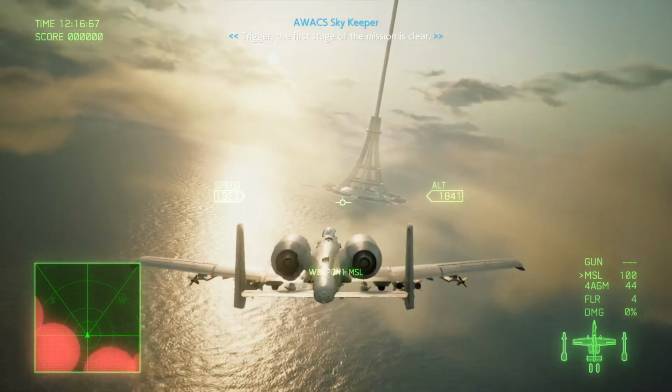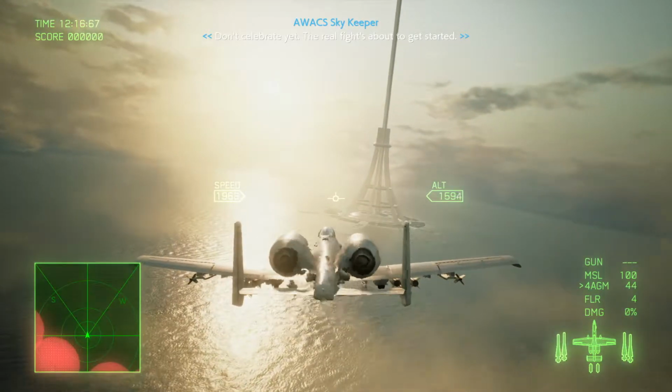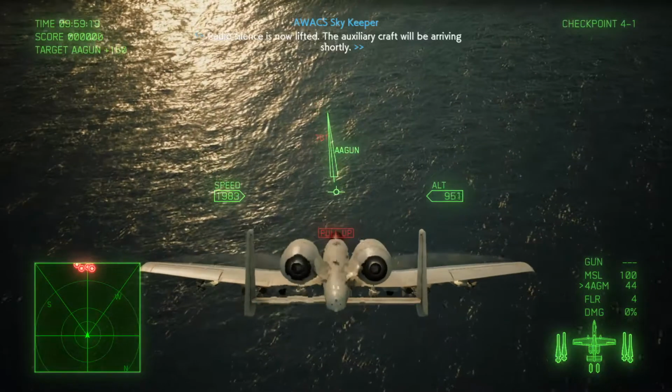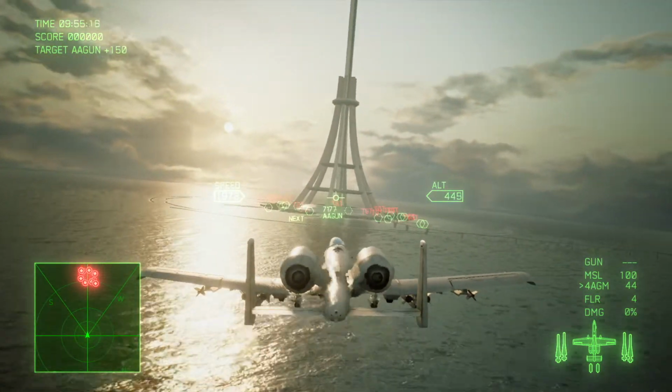first stage of the mission is clear. Don't celebrate yet. The real fight's about to get started. Oh great, now I get to attack. I'll go low level. Radio silence is now lifted. The auxiliary craft will be arriving shortly.